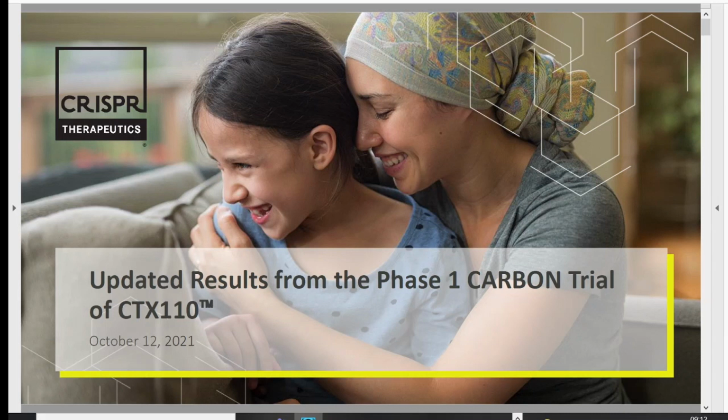In today's video, we're taking a look at CRISPR Therapeutics and their updated results from the phase 1 CARBON trial of CTX110, which is an allogeneic CRISPR-Cas9 engineered autologous CAR T-cell treatment for large B-cell lymphoma. In this video, I'll be going very high level through the science and the clinical results, and at the same time we'll try to answer one of my viewer questions related to the clinical response rate.